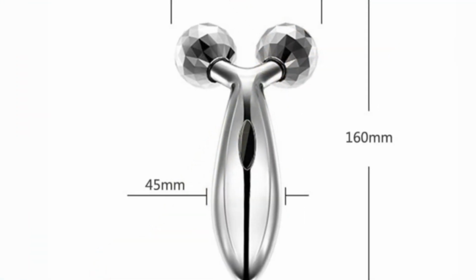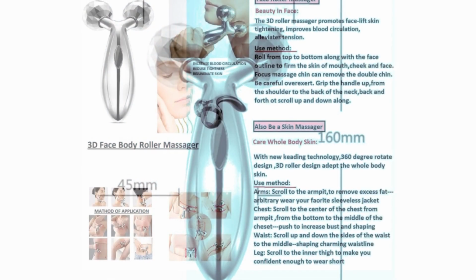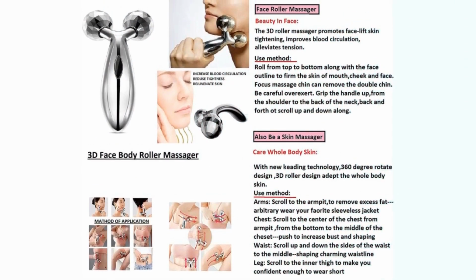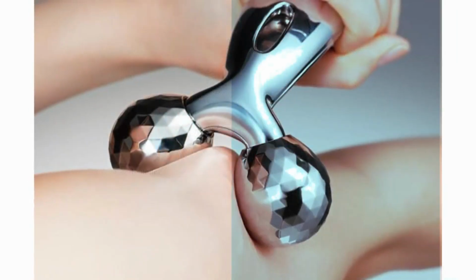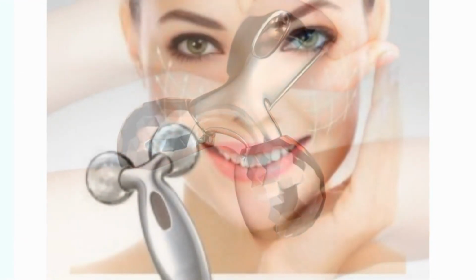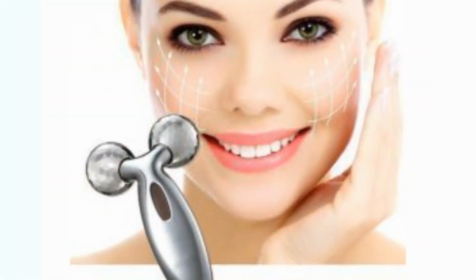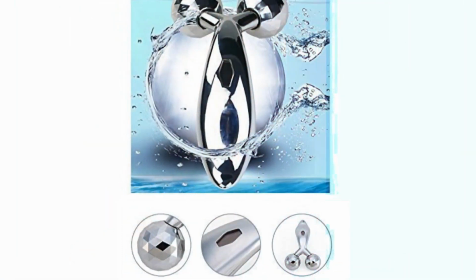This roller face massager works on many levels. Using it is also called face rolling. It stimulates blood flow, which means that the skin on your face gets more nutrients and oxygen, and it also gives you a deep tissue massage. Using a roller face massager is not only beneficial for your face in terms of massaging it and giving it benefits, but it is also used to give a natural look after you put makeup on your face.